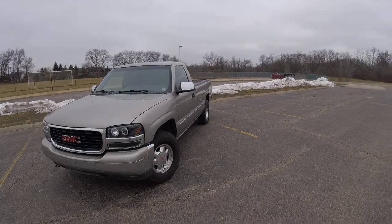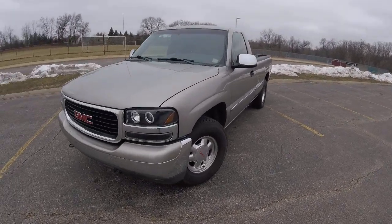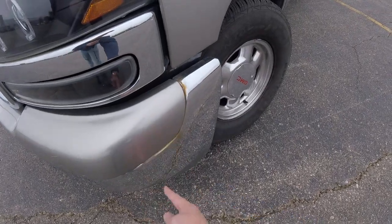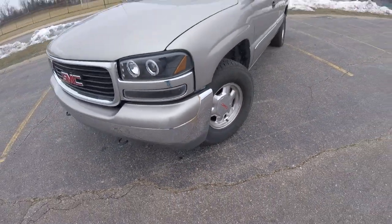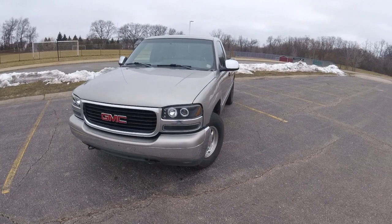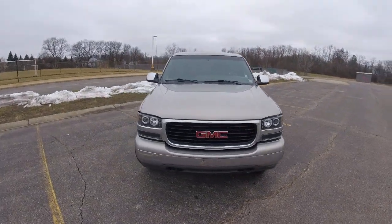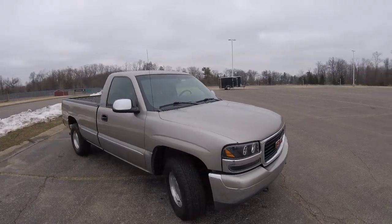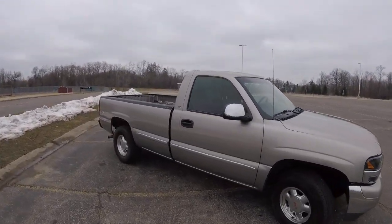Kind of disappointed with the bumper. It's got this nice big chrome bumper, but it's kind of tarnishing or fading, or whatever you want to call that there. So that's a little disappointing, but I'm not exactly sure how to fix that. I don't know if there is a way to fix it. But that's really all I don't like about this truck. Everything else is pretty awesome.